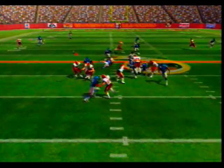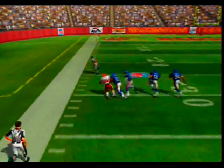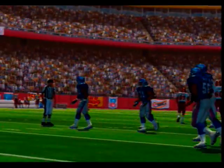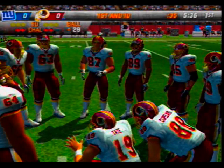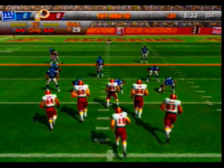Looking upfield. They'll go with a play fake. Gets rid of it. Spencer comes up to make the play at the 29-yard line. They love to get the ball into his hand, and we can see why. First and 10. Ball on the 29-yard line.